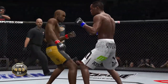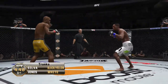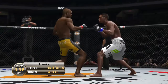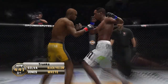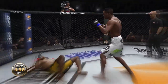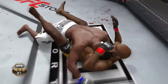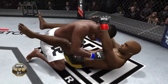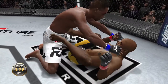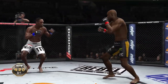That cut on Jones has really started to open up now. Oh, he got tagged by the hook. Hands up. Oh, beautiful combination. He's hurt. Left hook, he's down. Oh, he recovers. And the crowd again chanting for the Spider, Anderson Silva.